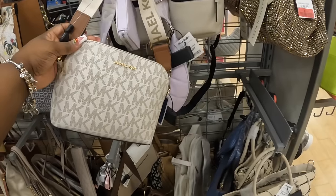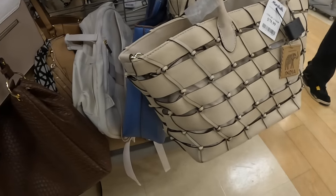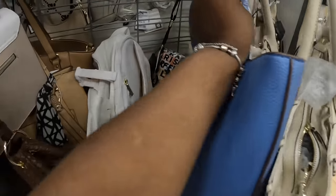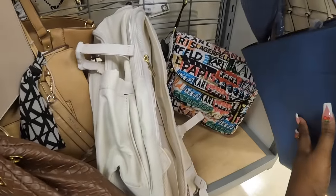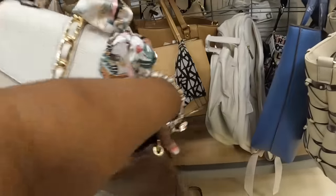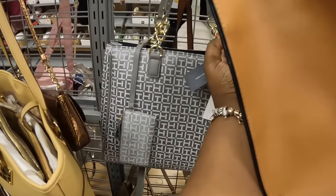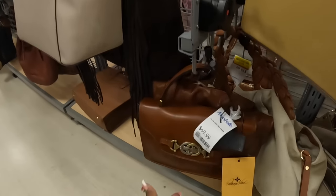Michael Kors. That's 100. This is 80. And Klein, and it comes with this little clutch. And that is 35. That Karl Lagerfeld is 40. Aldo, 35. And Klein, oh, look at this pretty Aldo. Tommy Hilfiger, 35. Let's see. Patricia Nash, 70.